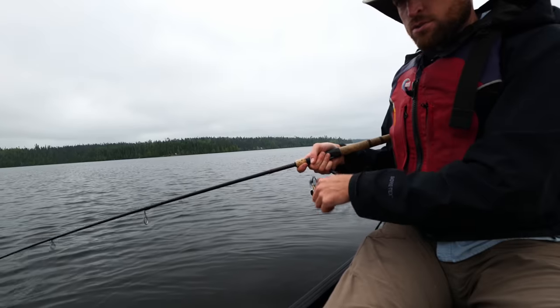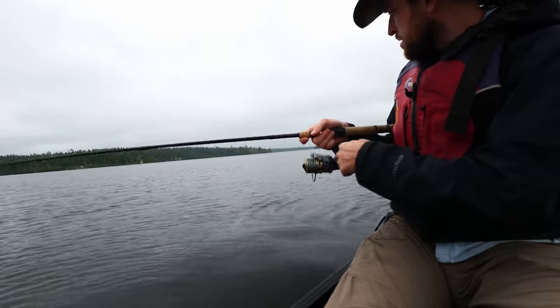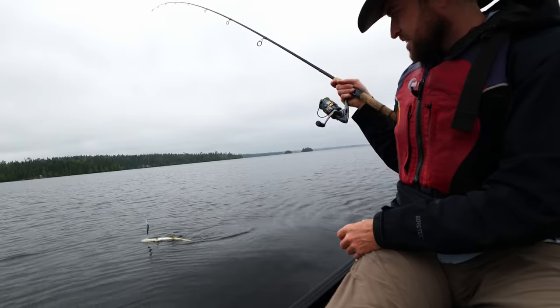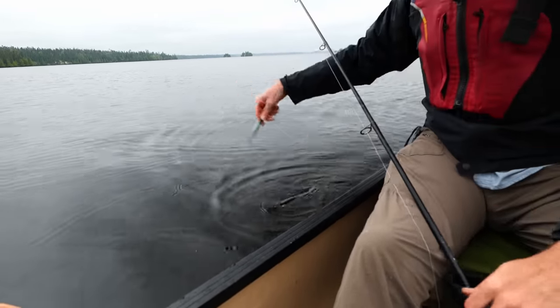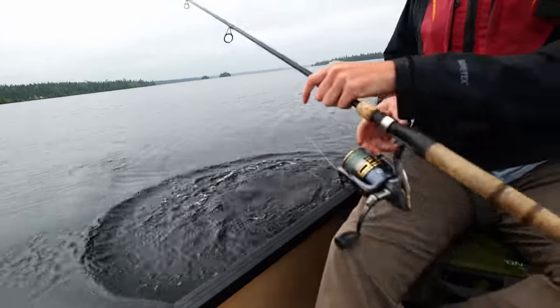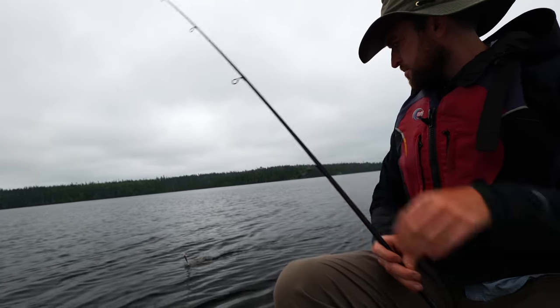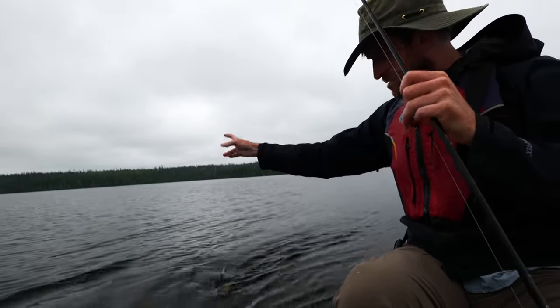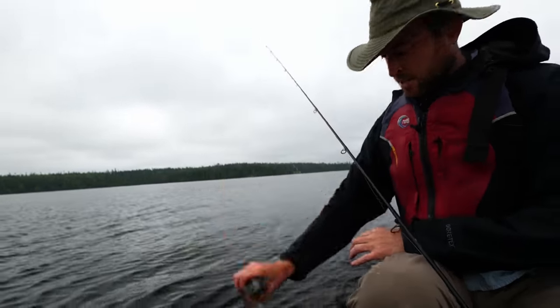Finally got a fish on the troll. Trolling has been really unproductive on this trip so far. And it's a tiny pike. Another one right after, and it's the first walleye of the trip. Small.